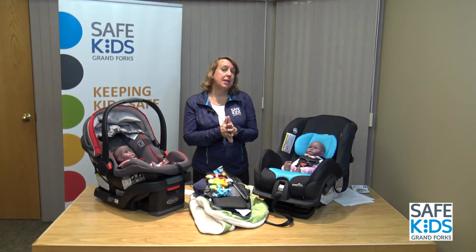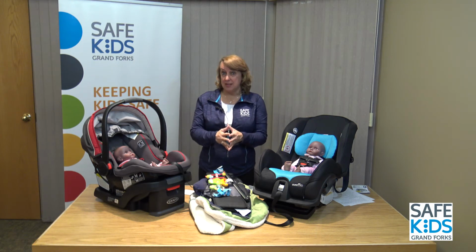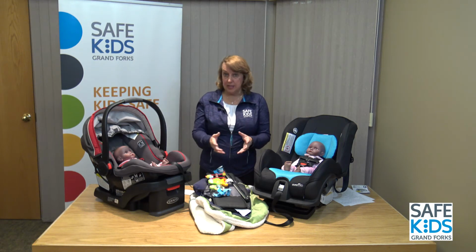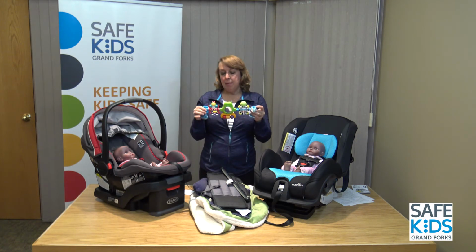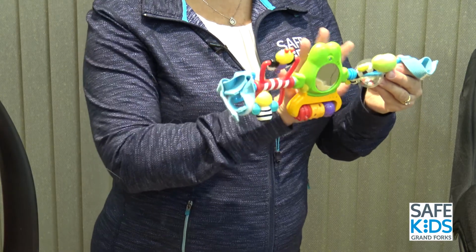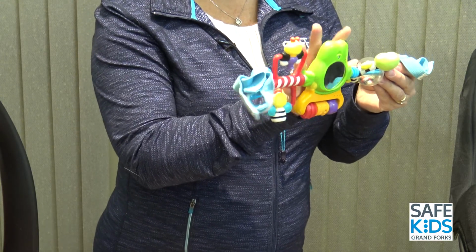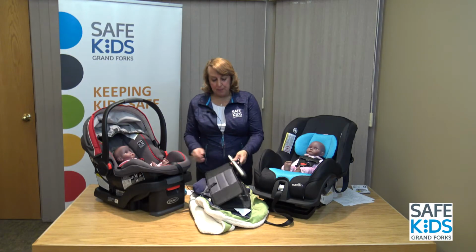When you're purchasing the seat, oftentimes parents or caregivers want to purchase other things to go with that seat, things they think of as accessories. Most of those things we're going to discourage you from getting. For example, the toys that get put on the handle of the car seat are a projectile. They're dangerous in a crash, and we recommend not adding those on to the handle.